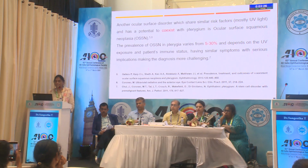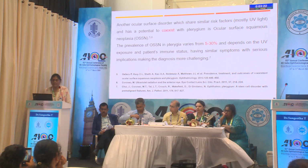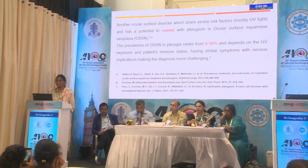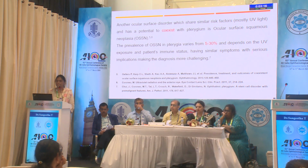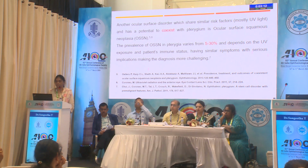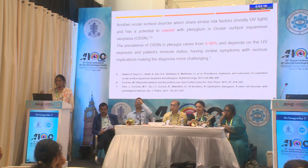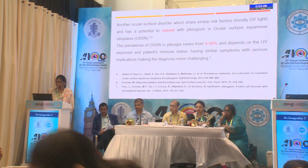Another ocular surface disorder which shares a similar risk factor, that is UV light, and has a potential to coexist with pterygium is ocular surface squamous neoplasia. The prevalence of OSSN in pterygia varies from 5 to 30%, and this depends on the UV exposure and patient's immune status, having similar symptoms with serious implications, making the diagnosis more challenging.